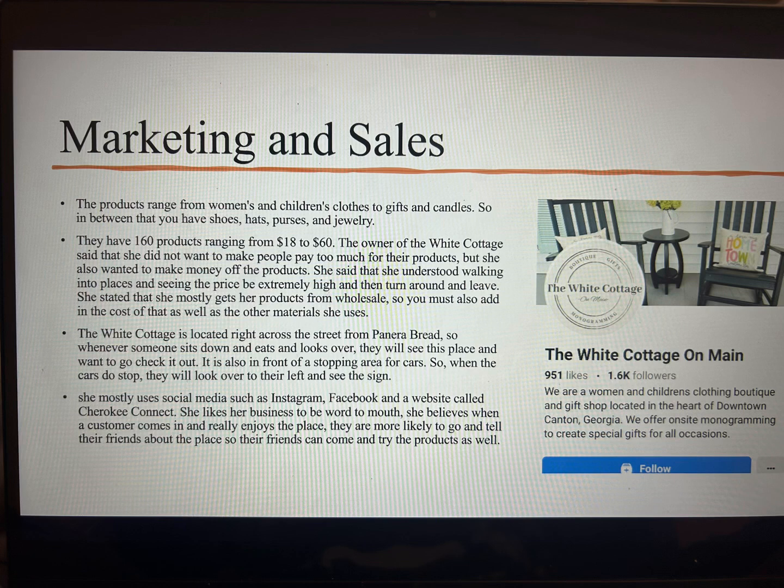So she said that she understood walking into a place and seeing the products priced extremely high and then turning around and leaving. She stated that she mostly gets her products from wholesalers, so you must also add in the cost of that as well as the other materials she uses.